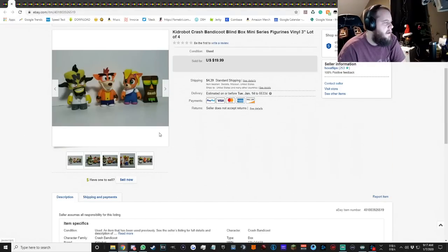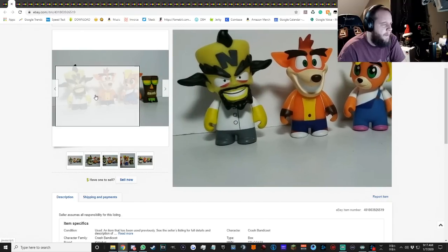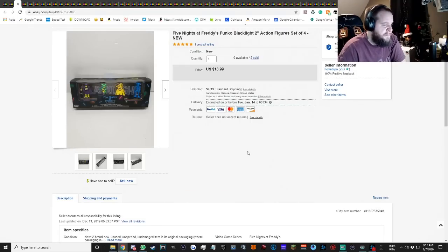I actually thought I was going to get a lot more out of it, but still happy with that. These little Crash Bandicoot figurines, I've had these for a long time. I picked them up for like $0.25 a piece or less. I can't remember. At a yard sale beginning of the summer, I think. And I sold them for 20 bucks plus shipping. So, a really good sale there.